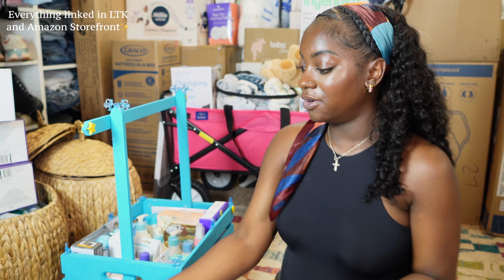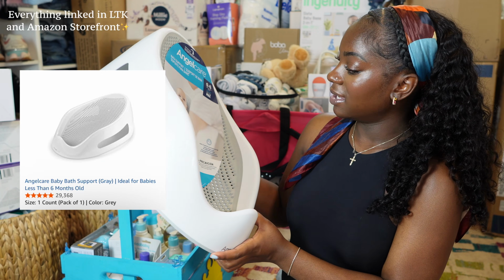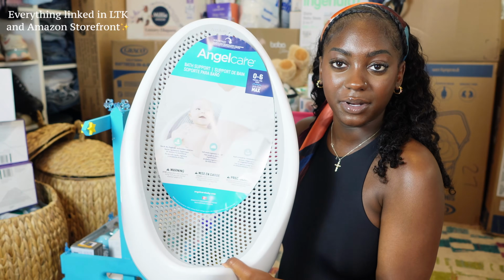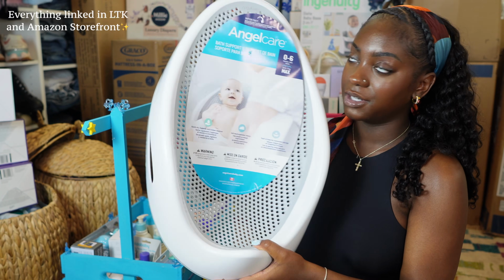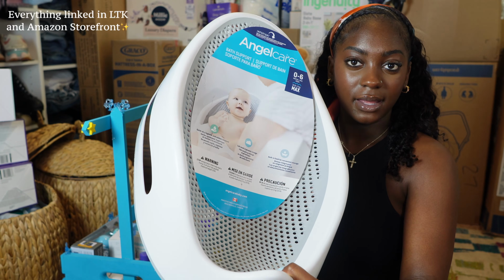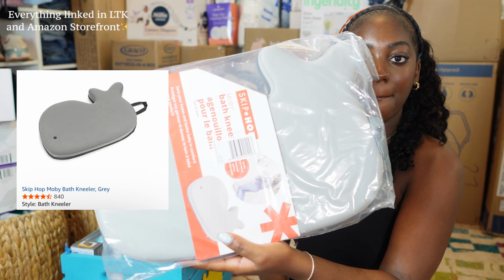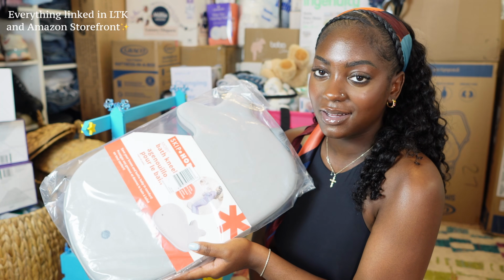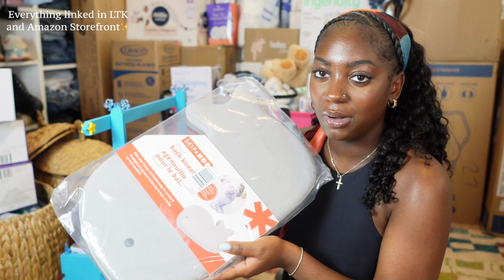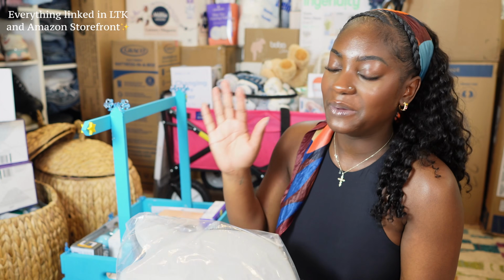But anyways, first things first, we got this Angel Care bath support, and I guess this is the little thingy that you sit them on in the tub, and my sister got me this. She got me this plus a lot of other grooming items. And then somebody also got me this little bath kneeler, and you'll see a recurring theme in this video as whale or ocean, just because it has a lot to do with our baby's name, which I won't spoil, but if you guess, then you guess.